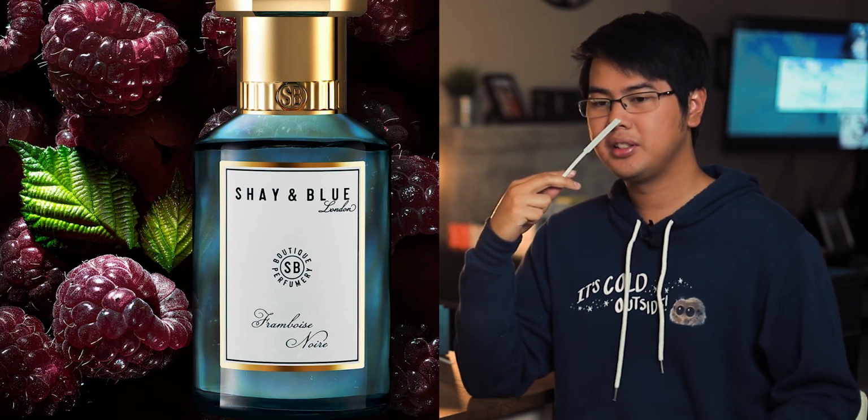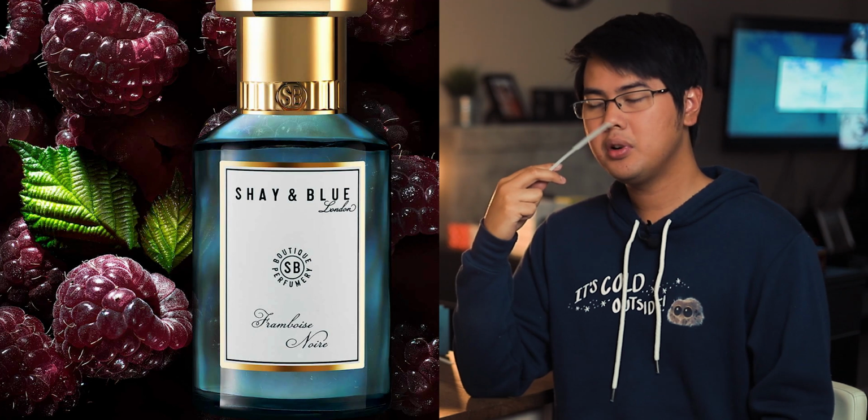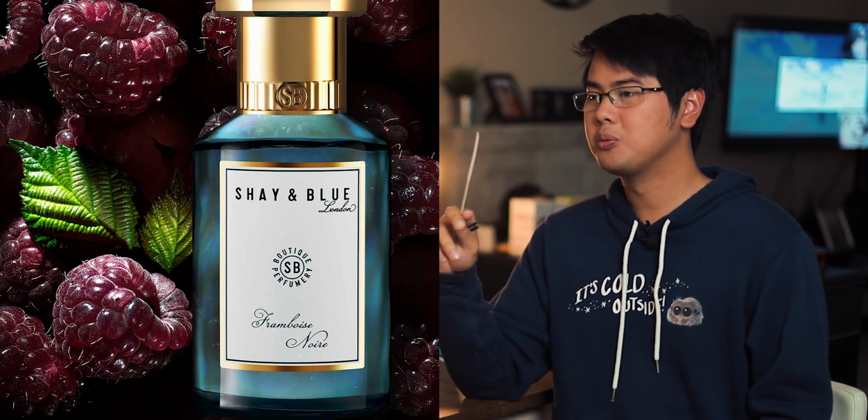You do get the foresty kind of vibe. There's a greenness, there's sweetness from the berries for sure. Oh, it just smells so good. This one I think is one that even Jeremy Fragrance himself back in like 2015 actually recommended. Oh, it smells really, really good. Very unique. The mixed berries and the foresty type of feel really works well.